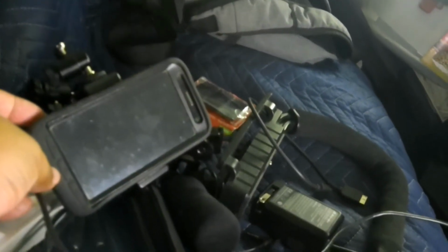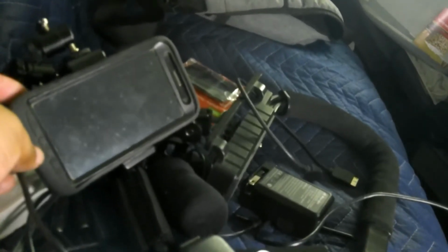Most people use their cell phones and anything they get. Now, I know the question is always asked, what is the best camera to use? And the answer that is given the most is the camera that you have.